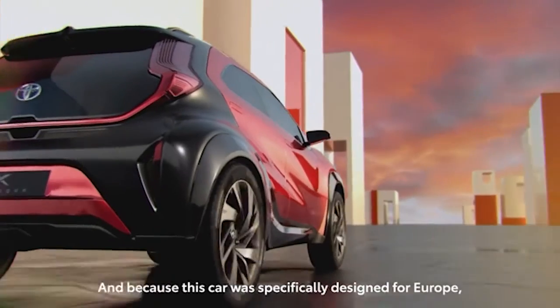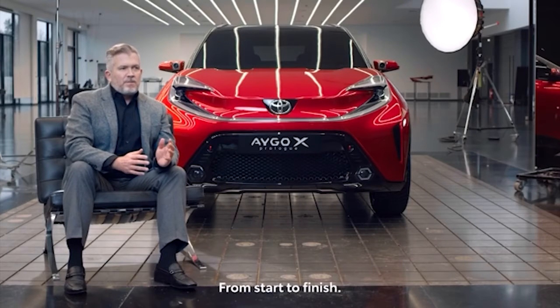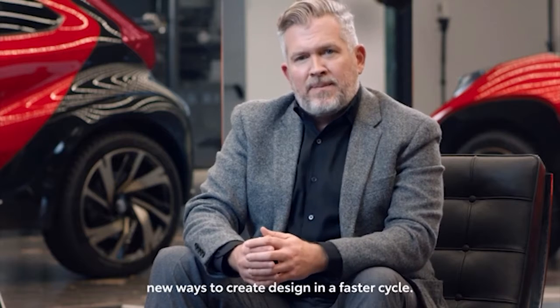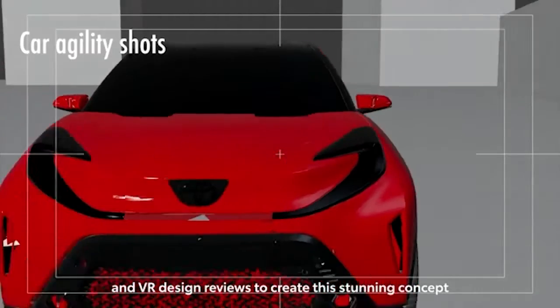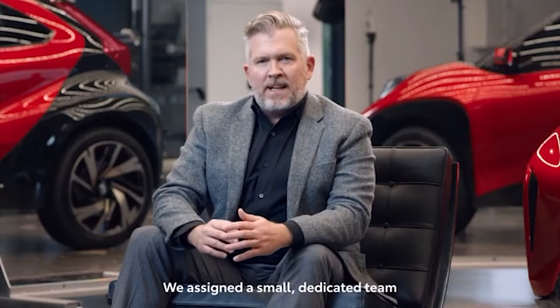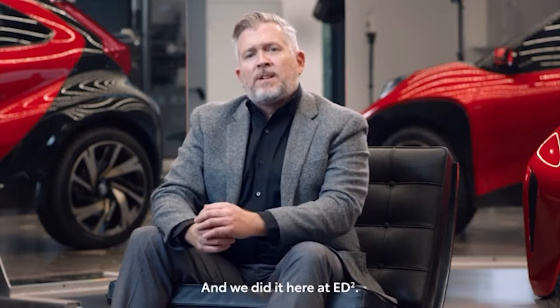Because this car was specifically designed for Europe, we really looked at it as a completely European design process from start to finish. We developed new processes and new ways to create design in a faster cycle. So we combined hand sketching, digital study modeling, 3D printing, and VR design reviews to create the stunning concept that you'll see here. We assigned a small dedicated team from start to finish to focus on a unified message all the way through the project, and we did it here at ED Square.